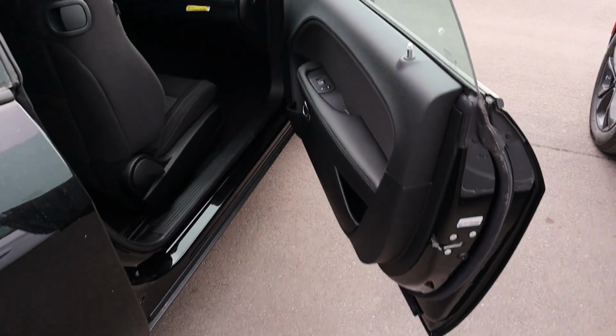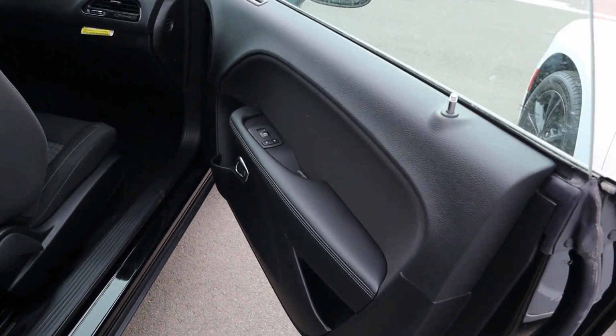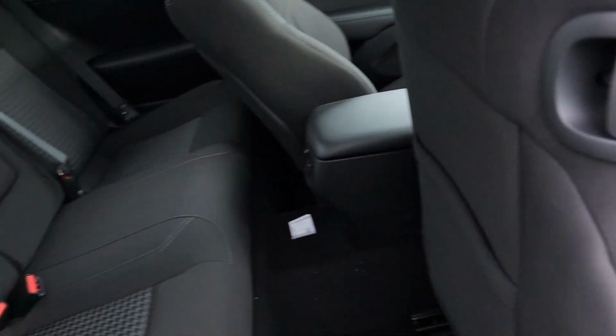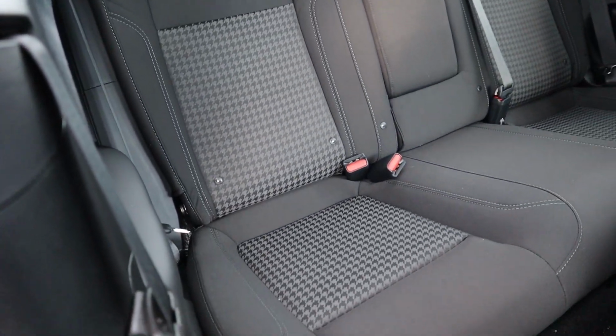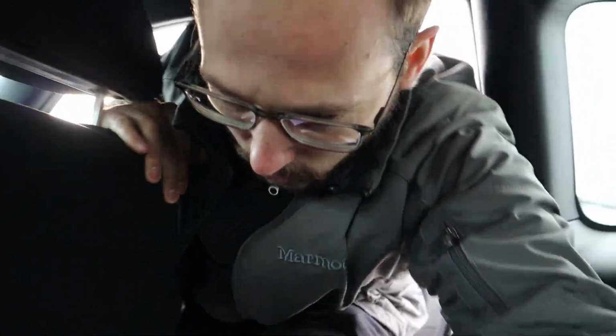But let's close that up. And then coming over here to the Challenger, you guys can see this is the door panel for the front. Obviously, we're going to go over stuff in the rear. You guys can see that you've got like the houndstooth design there on the cloth seats. But obviously, I got to torture myself with trying to squeeze back here, which is obviously harder than the Charger since this is a two-door versus a four-door.